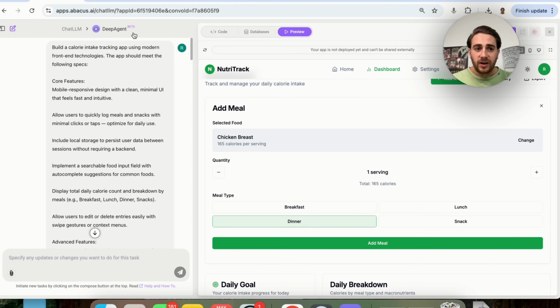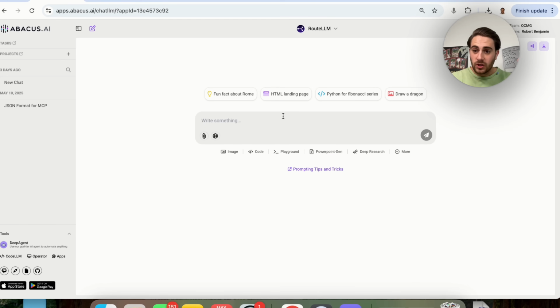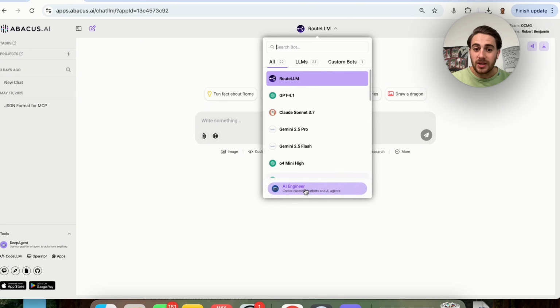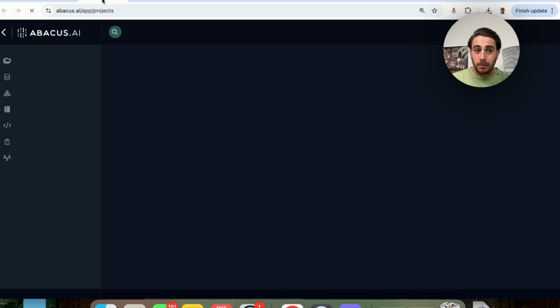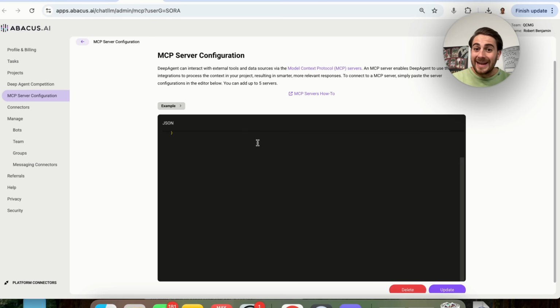But again, if we come over to Abacus, you are going to get access to DeepAgent. Also, if you just come into Abacus right here, you are going to get access to a ton of other features. Like they have RouteLLM, which will literally route whatever question you ask to the perfect LLM, and it gives you access to a bunch of LLMs. It gives you access to CodeLLM, which is a code assistant. It gives you access to their AI Engineer, which lets you build custom AI agents and create custom chatbots, and they give you so much more stuff. In fact, they also just released MCP for DeepAgent, which is actually the only autonomous agent right now that has access to MCP. If you click on this, you'll be able to add any MCP server that you want, and you can add up to 5 of them at a time.